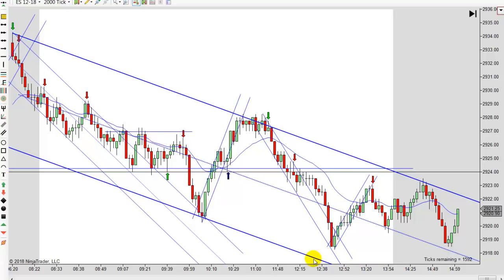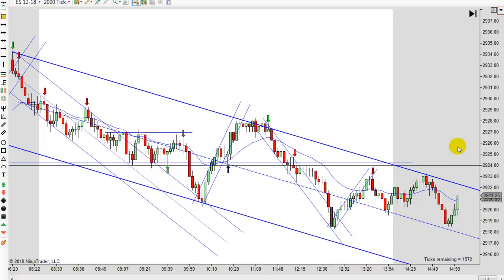We didn't quite make the other side there, so I thought maybe we'd move on down. Plus we pushed through that midline, which you should have had by now. And generally, you're going to come back and test it. So you figure here we're at least coming back to test this, and your hope is you're going all the way down to here. Doesn't turn out to be the case.